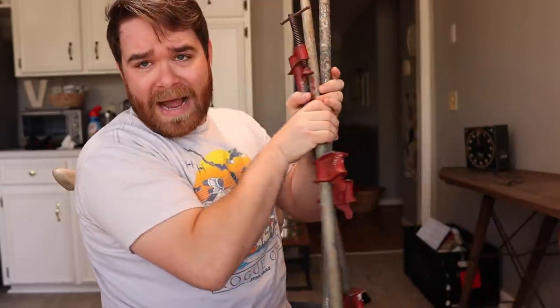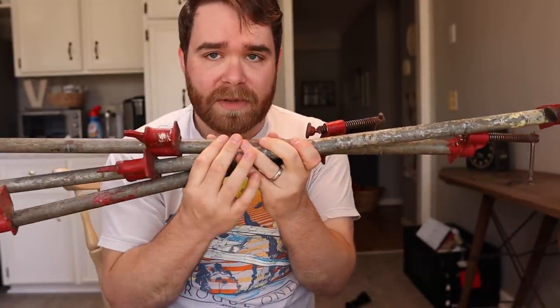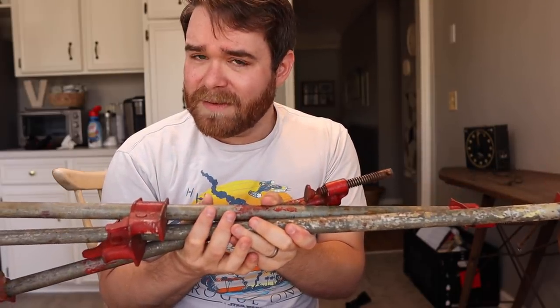Got this set of 3 pipe clamps. These are for woodworking and stuff. Pipe clamps are pretty expensive. Newer ones that you get at Harbor Freight Tools will probably be like $20 apiece at this size, and generally the older ones are more desirable because they're better quality. So I think I can list this set of 3 pipe clamps on Facebook Marketplace and probably get $40 to $50 for the set, maybe something like that.